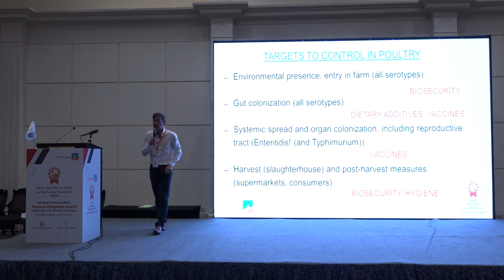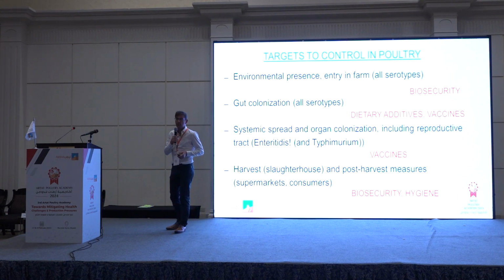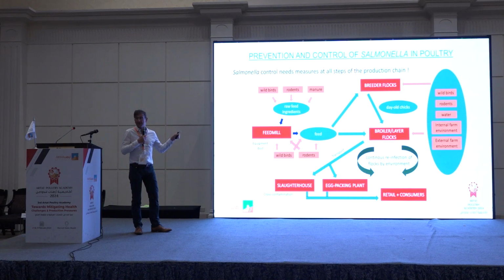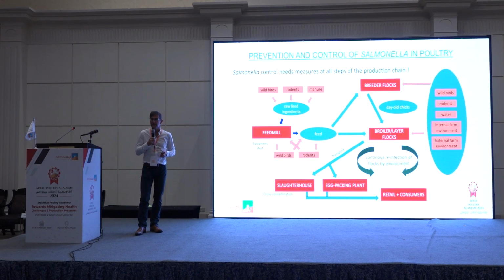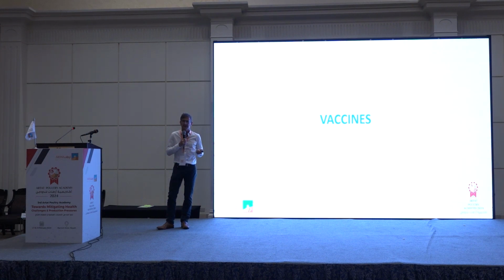And of course there is also slaughterhouse hygiene, that's evident, and also consumer education, how to use food products in the kitchen, that's also quite relevant. It's really a set of different targets. This is just one slide, but you could talk for 1 hour about it. I just want to show that biosecurity measures should focus on the whole production chain, from feed mill to slaughterhouse, egg packing plant, or even retail at consumer level, and of course also the primary production level. I'm not going to focus on this slide because about biosecurity we talked quite a lot before. I just want to focus a bit more on vaccines and dietary additives.